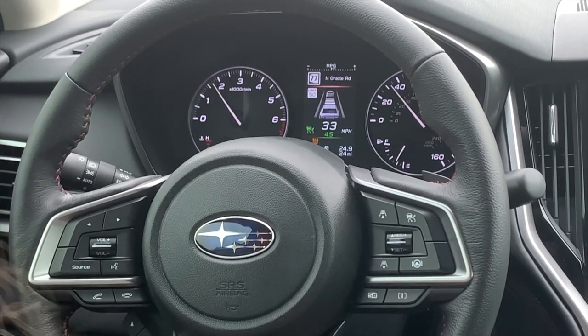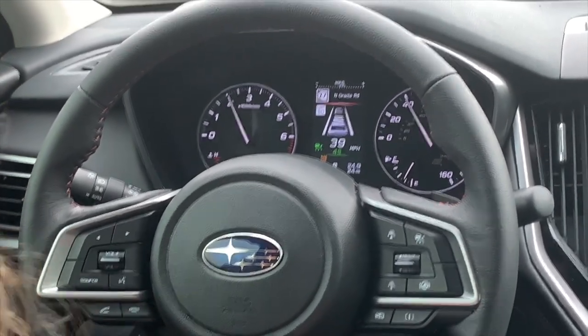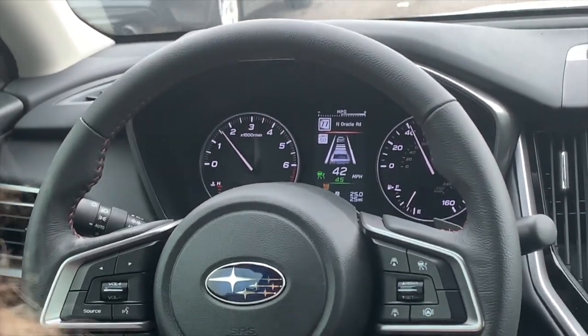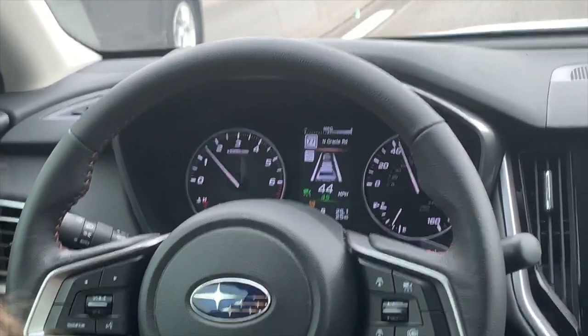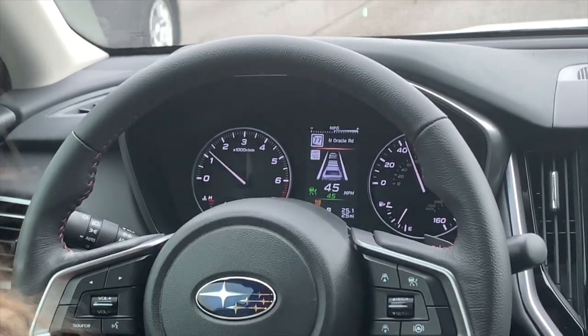Okay, so on the cruise control, when you're active and you're pacing a car in front of you, the green speedometer speed will show you what your cruise control is set to. The white speed on the speedometer will show you what your car is actually going. So those are the two different numbers that you want to keep your eye on.